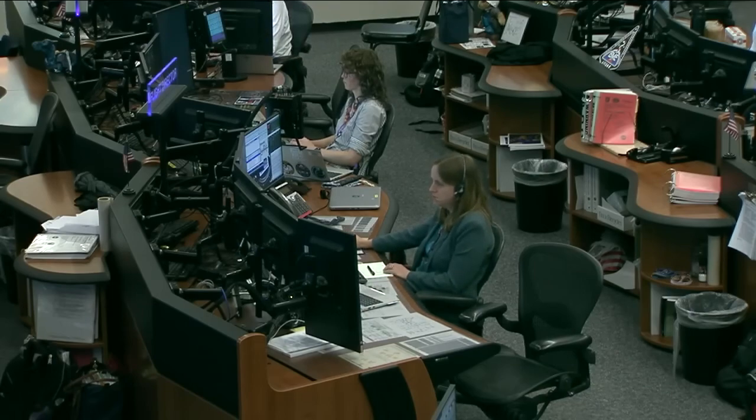NASA Flight Director Fiona Turret is in charge of today's flight control room here in Houston. As in the Apollo era, she has the ultimate decision authority and is responsible for the real-time crew safety, vehicle safety, and mission success.